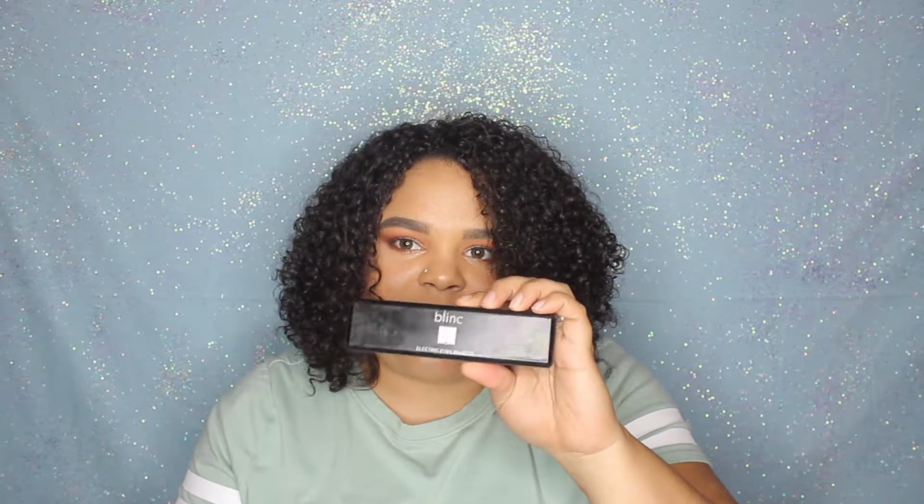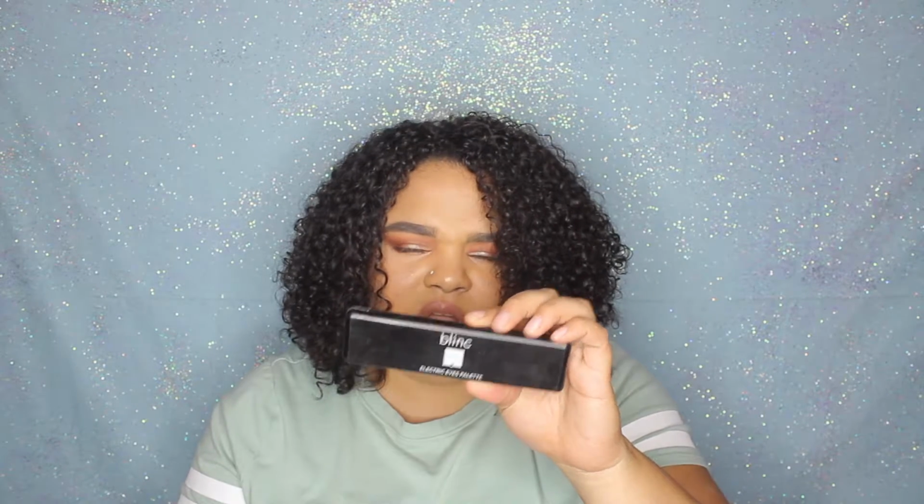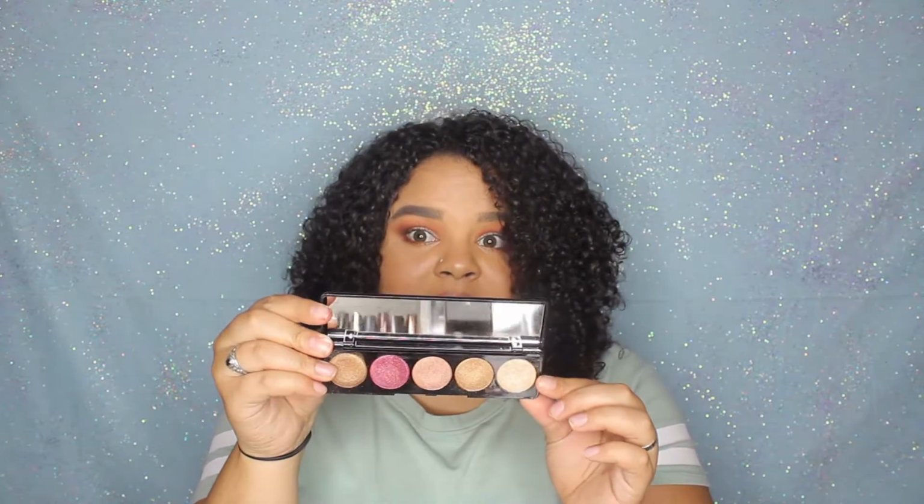And then the last palette that I have is actually a very simple palette, yet it is super great. Oh my gosh. This is the Blinc and Boxycharm Electric Eyes palette. I've been obsessed with this palette for when I want to do something very simple. I mean, you could even do an extravagant look with this, but I find that when I want to wear makeup but I don't want it to be over the top, and I just want a simple eye look, I find myself going for these shimmers because, one, they're super duper pigmented, and two, they're just easy to make a simple eye look with.